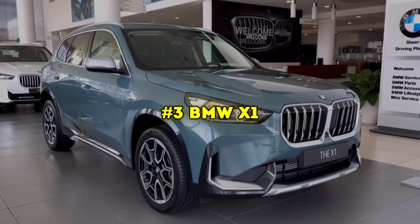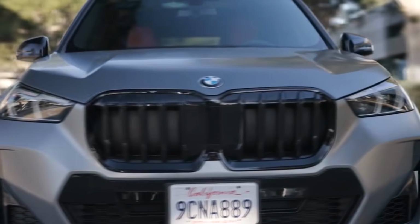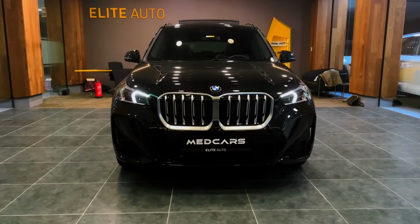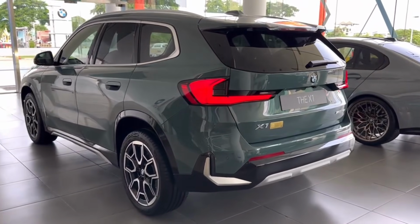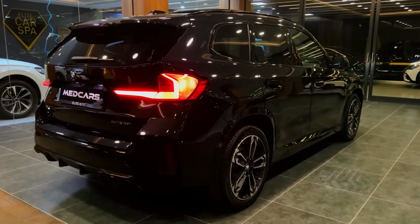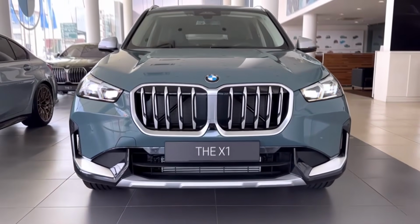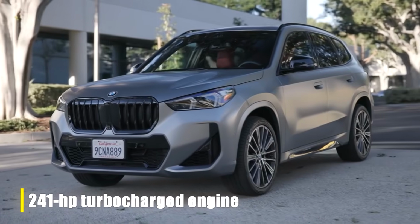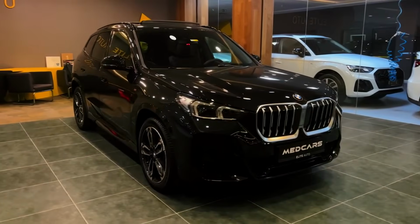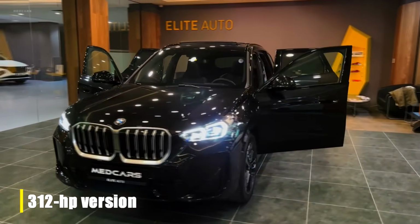Number 3. BMW X1, starting from $41K. Despite being the entry point into BMW's SUV range, the 2024 X1 is far from basic. Unfortunately, this means that you'll need to go over the $40K budget to buy one, but only slightly, and it's well worth it. Under the hood, the entry-level xDrive 28i model boasts a 241 horsepower turbocharged engine, while the sportier M35i trim upgrades to a very appealing 312 horsepower version.